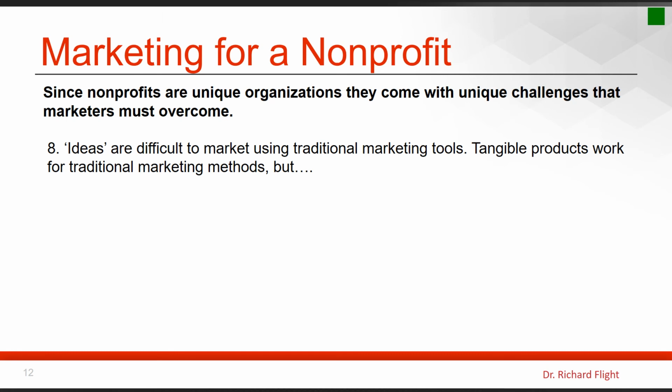All right, finally, the 8th element here, ideas are typically difficult to market using marketing tools. So we had this earlier where we talked about the products are different and we're asking people to change because we're asking them to accept an idea. Well, an idea is something that can be sold. It can be something that's marketed, but again, it's not the same as a tangible product or even a service like getting a haircut or having your oil changed at a mechanic.